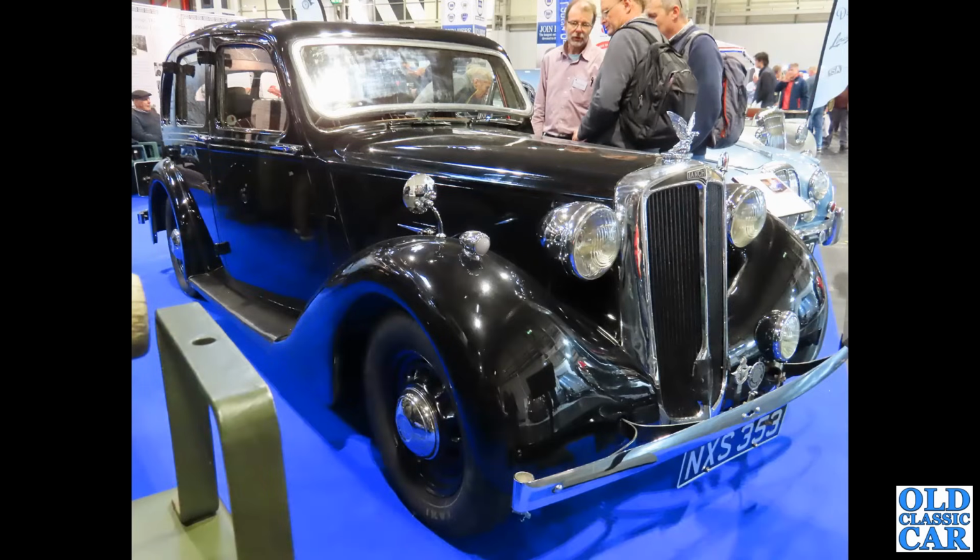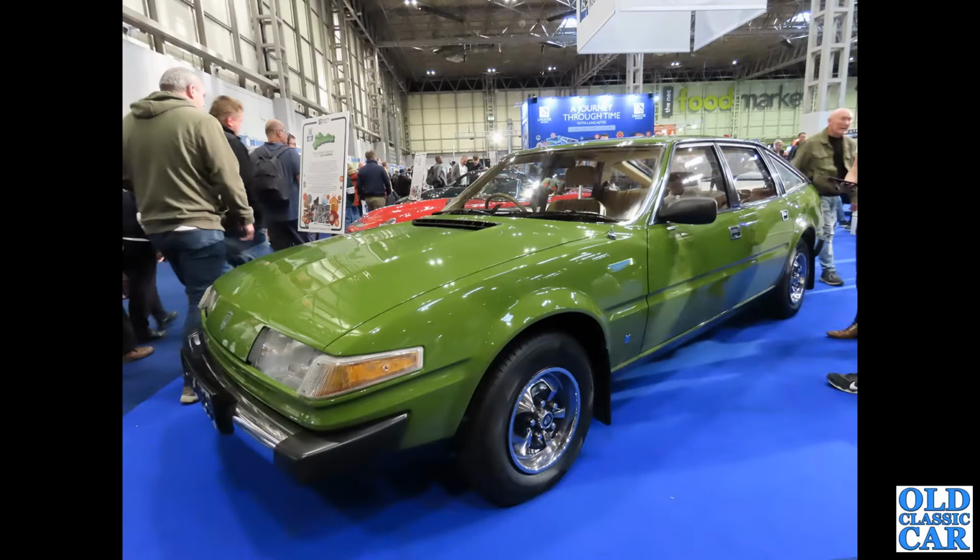This looks very much like a Daimler, but it is in fact a Lanchester, the LA14 Road Rider Deluxe of 1938. Of course, the two companies were much the same at the time, Lanchester having been taken over by Daimler by this point in time.